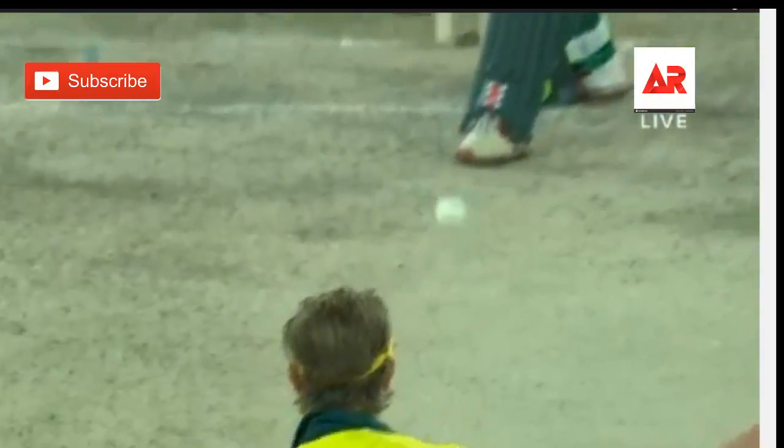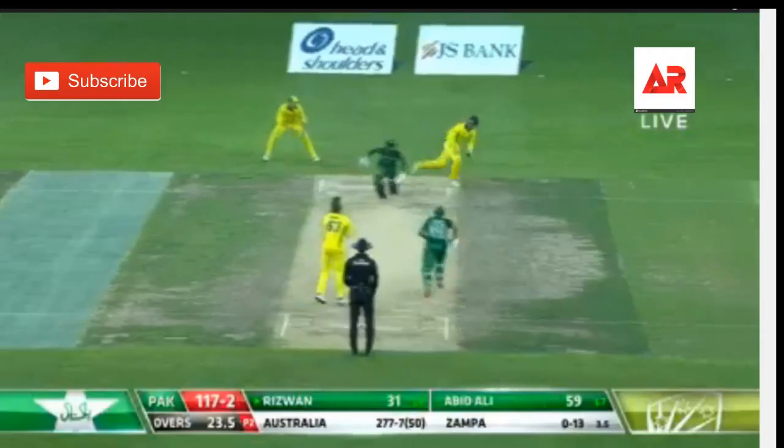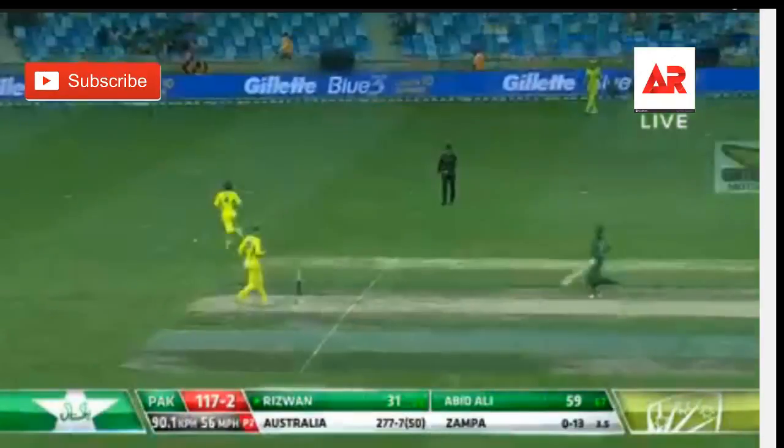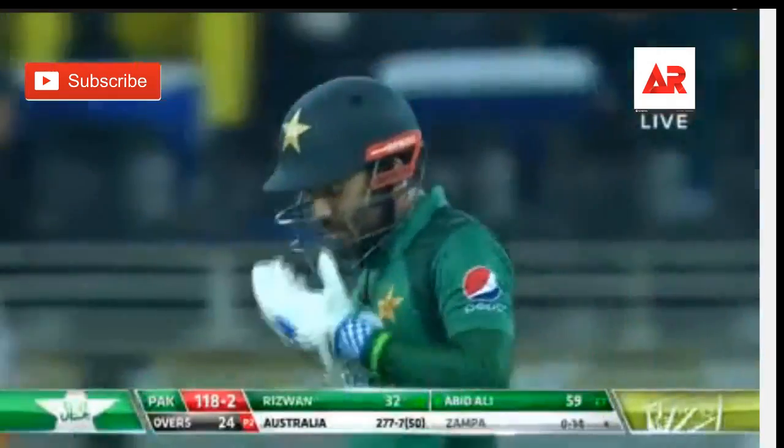Well, these modern day cricketers, they like playing that ramp shot. And the bowlers are also very smart. We saw both of them doing that sweep shot, and he bowled quicker. He wanted Rizwan to do it again so he can hit his pads. He's not bowling slowly now. That last delivery was 90 kph, 24 gone, 118 for 2.